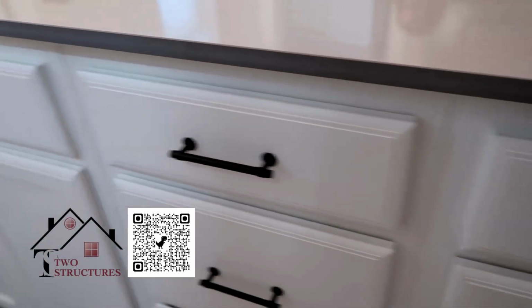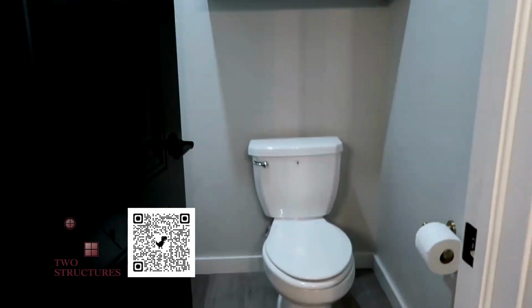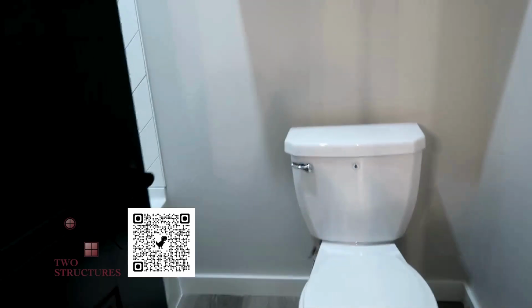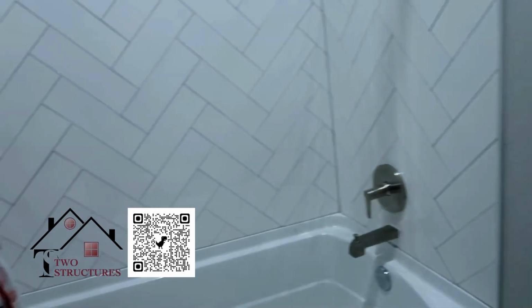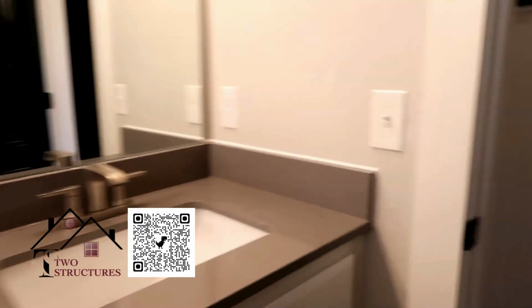Great drawer space, under cabinet space. We have a cute little window on the side yard with blinds. And then there's a separated water closet with the tub shower combo in here. So someone can be getting ready while the other one is taking a shower, which is great.